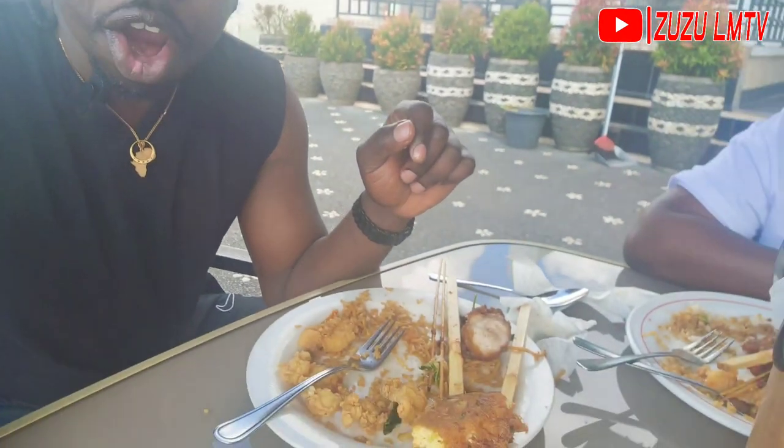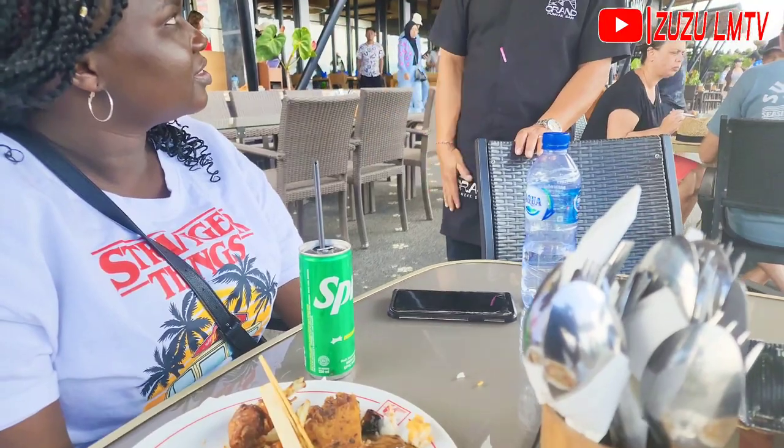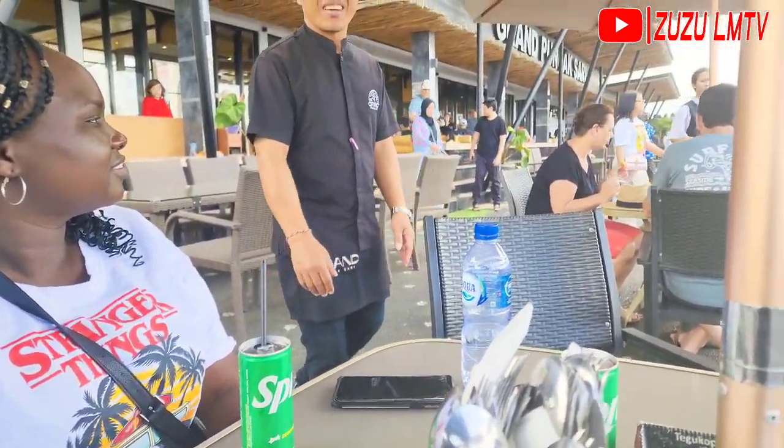The food here is nice, but one problem. It's very cold. The fish, the chicken, they all taste really nice, but it's very cold. We're going to get some fruit, but it's very cold from inside. The food is very cold. I thought maybe it's already warm, but that's okay.